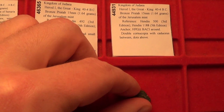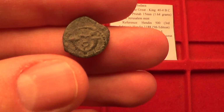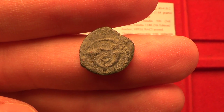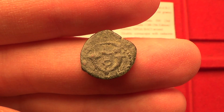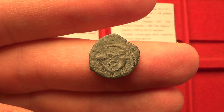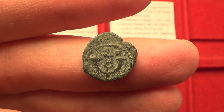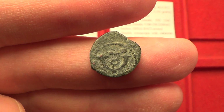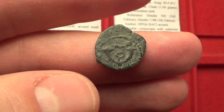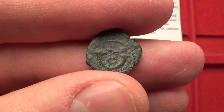Next, let's look at this coin. This coin has the double cornucopia, which is the symbol of abundance. To this day, you see the Jews blowing the shofar on certain religious holidays, and the cornucopia you could fill up with fruits, and it's basically a symbol of abundance and wealth. Also in the center you see the caduceus is also a symbol of commerce. Very interesting symbolism on this coin.